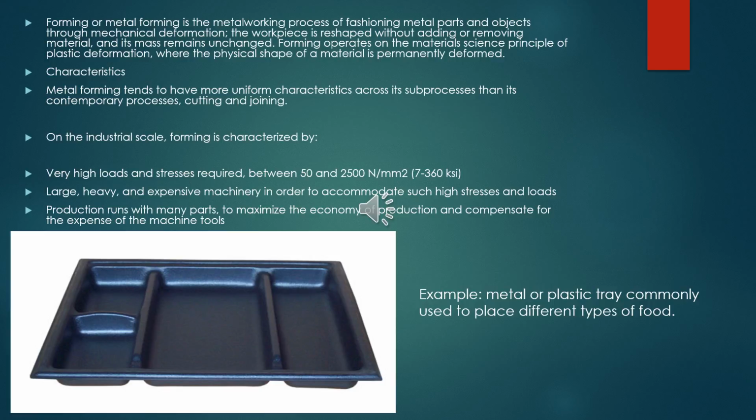Metal forming tends to have more uniform characteristics across its sub-processes than its contemporary processes, cutting and joining. On the industrial scale, forming is characterized by very high loads and stresses, requiring between 50 and 2,500 newtons per square millimeter. It requires, as well, large, heavy, and expensive machinery in order to accommodate such high stress and loads. Production runs with many parts maximize the economy of production and compensate for the expense of the machine tools.